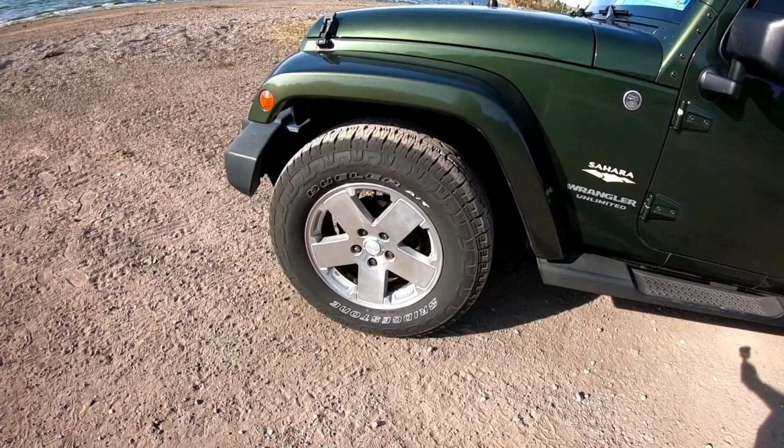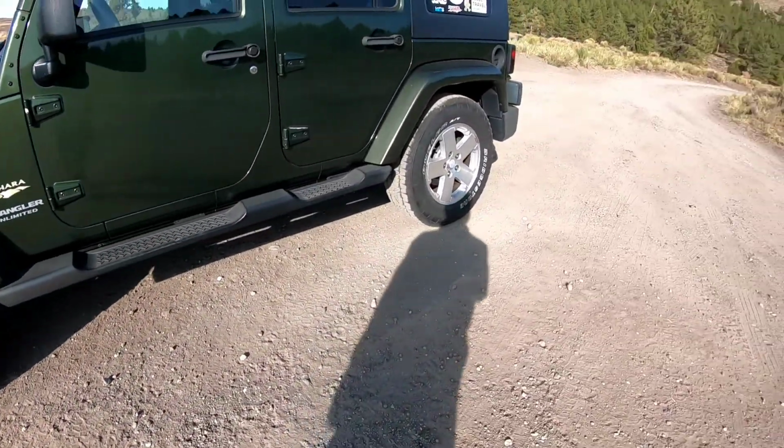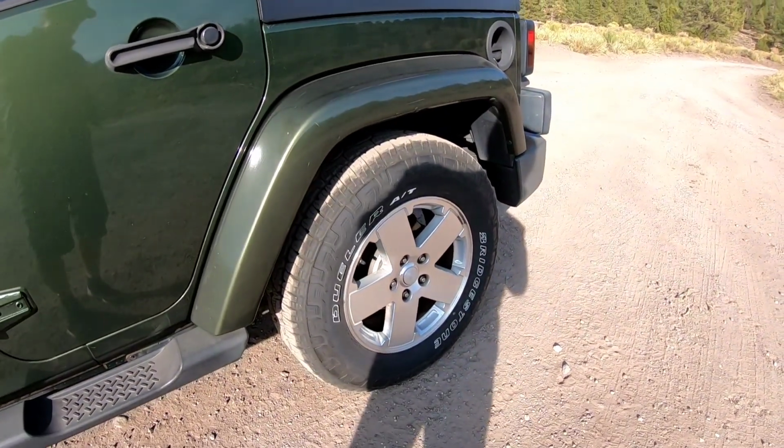Got my new tires, the Bridgestone Dueler All-Terrain Revo 3s. Very highly rated, so I like them. I get all-terrain because I do a lot of highway miles, and then I like to go off-road sometimes, so these are great. A little dirty.